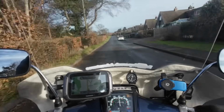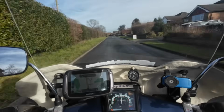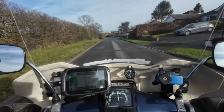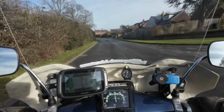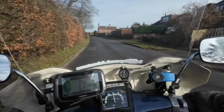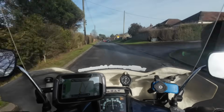So we're heading back towards home now. We're going to pull in at the Ramblers Rest for a cup of tea. We usually stop there. It'll help break the journey up a little bit, because it is quite a way.